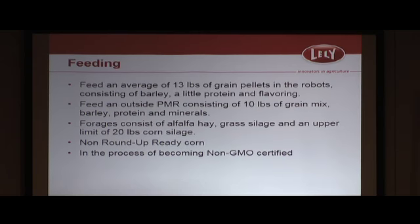The outside PMR, which is a partially mixed ration, consists of 10 pounds of grain, barley, protein, and minerals. Forages consist of alfalfa hay, which we buy from the eastern side of the state, grass silage, and corn silage of upwards of 20 pounds. We limit the corn silage with the goal of feeding the starches in the robot. We are using non-Roundup Ready corn, and we are in the process of getting GMO-free certified. The reason for that, again, is the area that we market our milk, and we're just using that as a marketing tool.